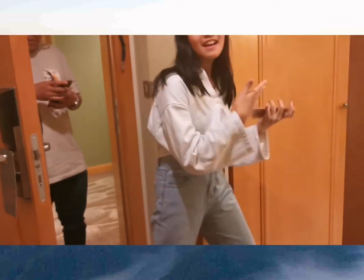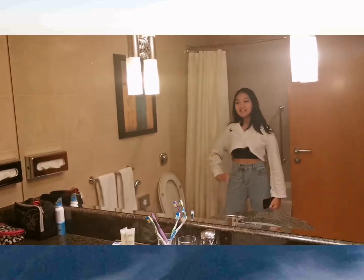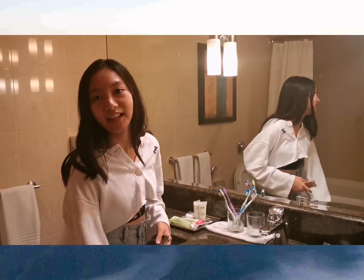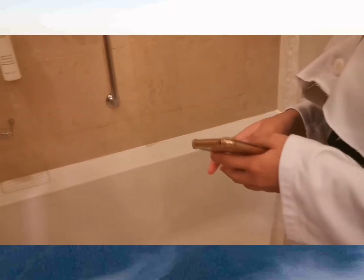When you enter, on the left side we have the bathroom. And this is where we take a bath, obviously. And then we have a sink. I like the tiles. Then we have the two toilets. And then we have the bathtub, where my brother loves staying. And we have a robe there.